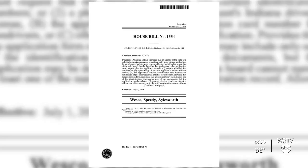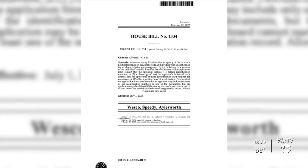A bill that passed out of the House would require people who vote by absentee or by mail to attach a copy of their government-issued photo ID to their ballot. This is just continuing the effort here in Indiana to make sure that our elections are as secure as possible and that everyone is able to vote, making it easy to vote but hard to cheat. Representative Timothy Wesco is the author of House Bill 1334.